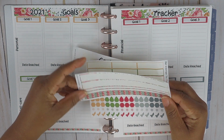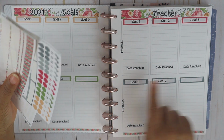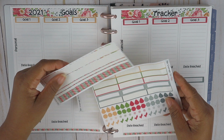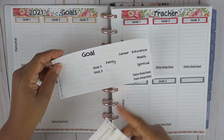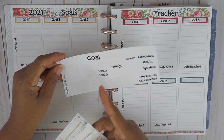I still have 2 thin washies left, so I could have gone in right here in this middle space and put extra washi down, but I don't like a whole lot going on my spread. But I do give you a lot of stickers, and I give you several different categories as far as goals, and I only go up to 3 goals.